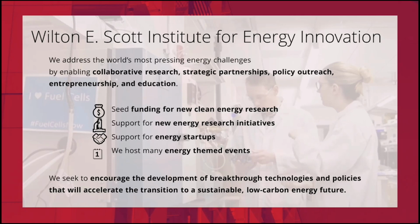Before I get to that, if you're unfamiliar with the Scott Institute, we are CMU's campus-wide hub for all things energy. We address the most pressing energy challenges. We host these lectures. We give out seed funding each year to help grow new energy research areas. We provide support for new energy research initiatives. So the Scott Institute has faculty all across campus in computer science, in architecture, in engineering, in the Mellon College of Science. So you might imagine that we need a central convener to bring all of these different interdisciplinary parts of campus together to work on these big challenges.